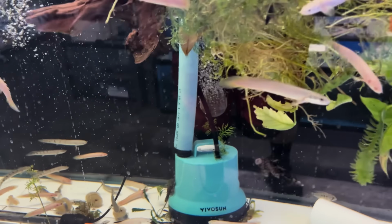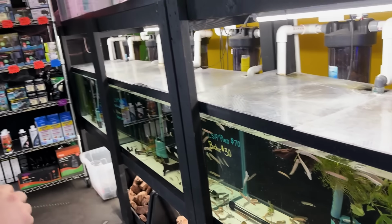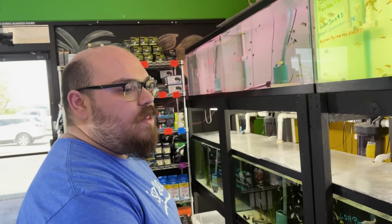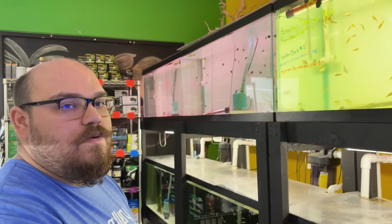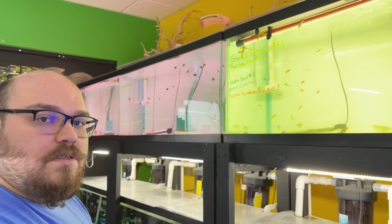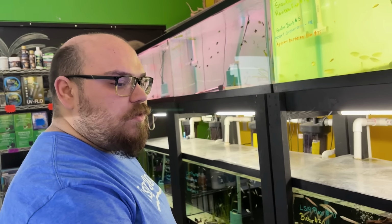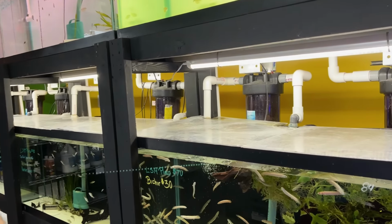What do you normally feed these guys? Do you feed live? These guys, I try not to feed live to anything in the store, outside of a handful of wild caught things that are refusing to do anything else. Pretty much everything in the store gets a combination of frozen and pellets. So these guys right now are on mysis, jumbo bloodworms, and then a handful of different sinking pellets.